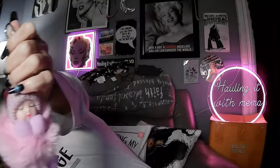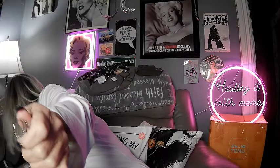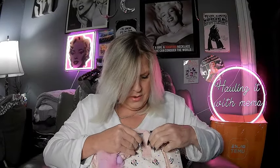Again, I say this all the time, if you guys are new here and you haven't seen that video, I got Reagan a Minnie Mouse backpack. I'm going to clip this onto it right here. Clip it onto her backpack. It's going to look cute. Cute!